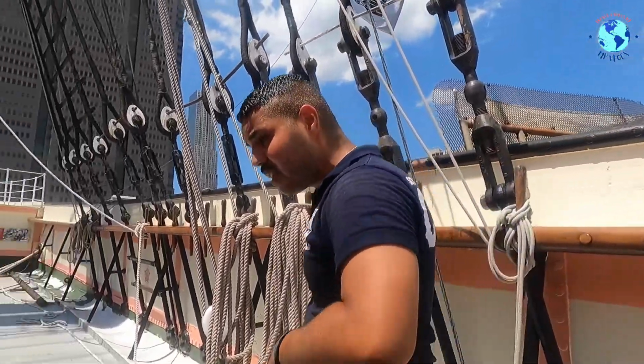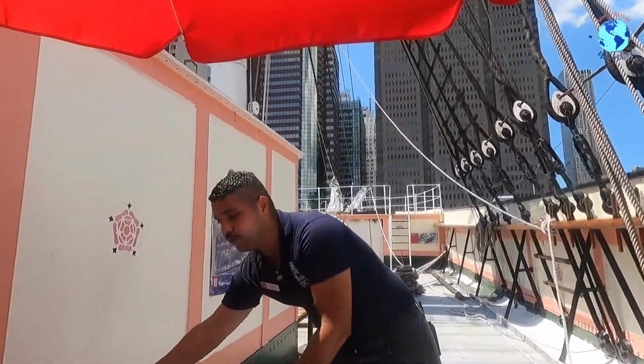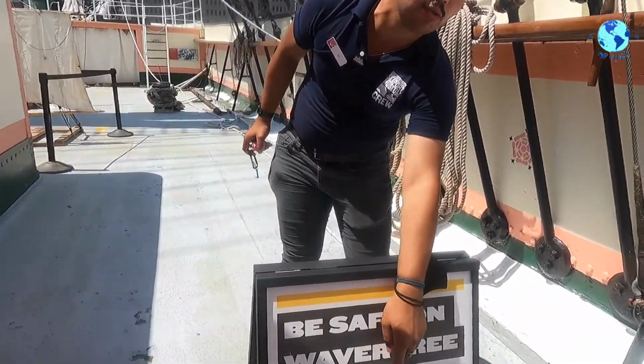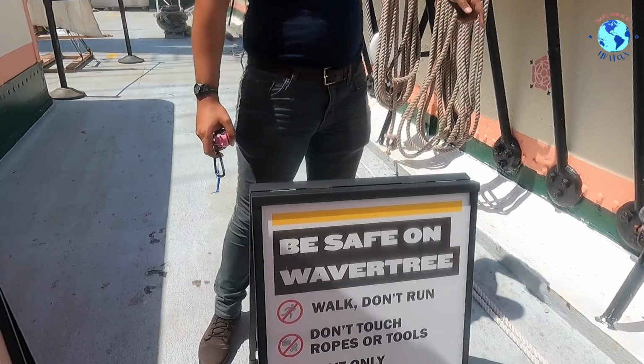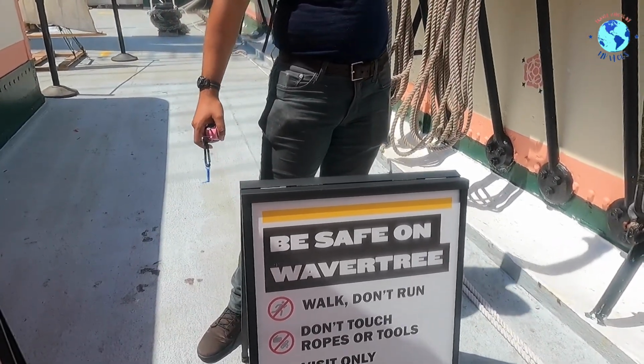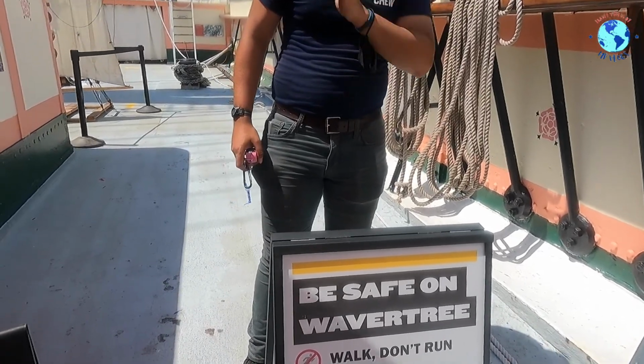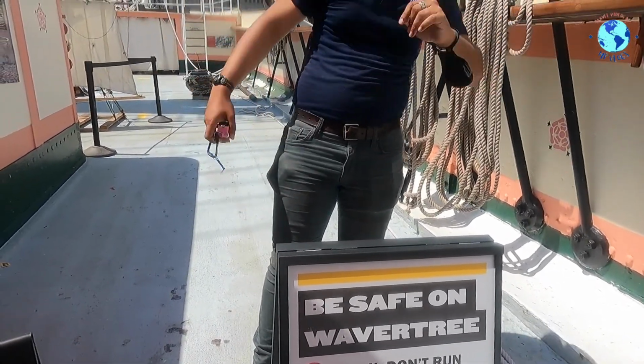Now, to make sure that we are preserving this beautiful vessel, we have a couple of safety rules for you today. First and foremost, we're going to make sure that we're not running anywhere on board this beautiful ship. We're going to refrain from touching any of the tools on board. Though, if you'd like to interact with the ship, video and photography are encouraged. Post to Instagram, do what you do. We love to see those interactions.